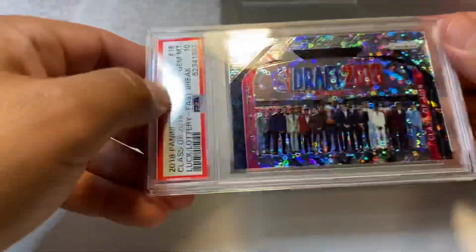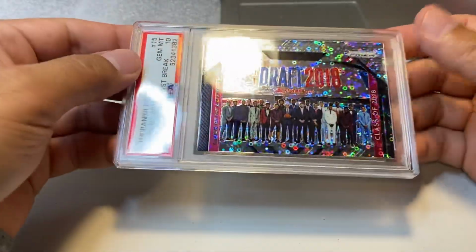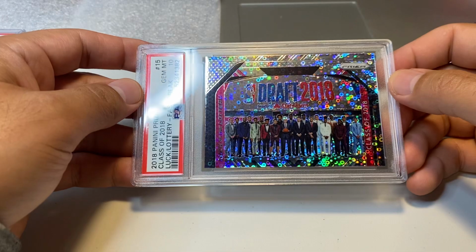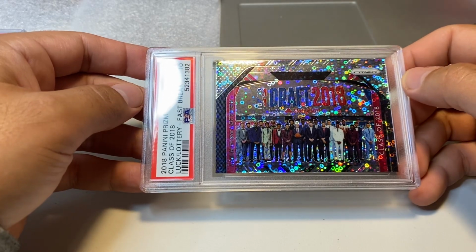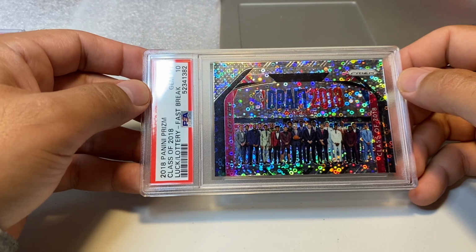And this card, I pulled out of a box of Fast Break, which, by the way, those boxes are like $4,000 boxes now, and I still have quite a few left. I had a whole case of 2018 Prism Fast Break that I bought for probably like $12.50 or something.